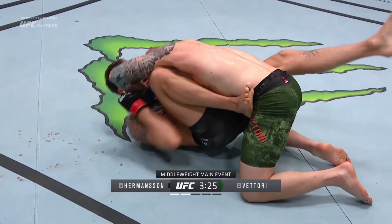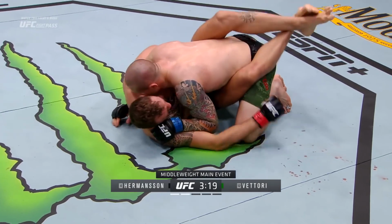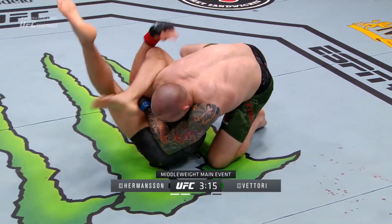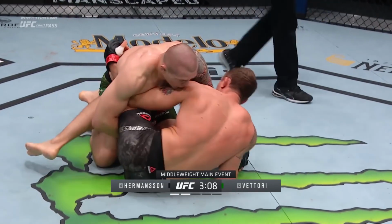Hermansson certainly has no problem engaging off of his back. You see how Vettori's keeping the feet off the hips. So Hermansson wants to put the feet on the hips. Oh, that's a nice omoplata there. He steps over, perfectly done. Nice work. Follows, still got the half guard position.